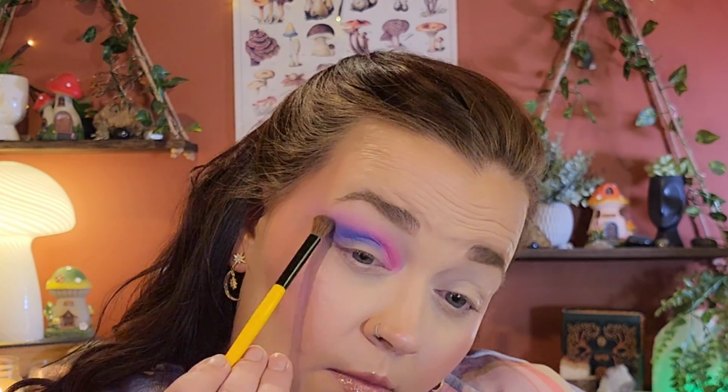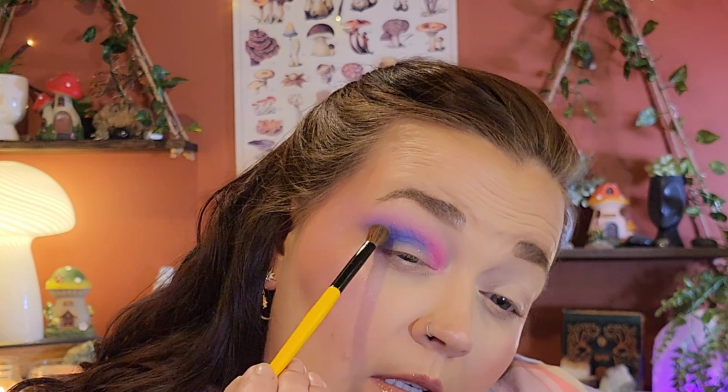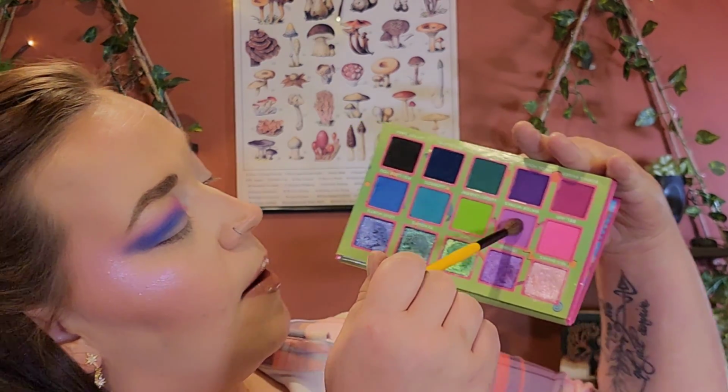But I'm going to put this in the crease. I'm just going to keep building this up and blending it out as I go. And then I'm going to go back in with my large blending brush and pick up more of that beautiful purple shade. These are so beautiful and vibrant. I'm going to pick up some more of that blue, but I'm going to do it on this larger brush. Almost said blush.